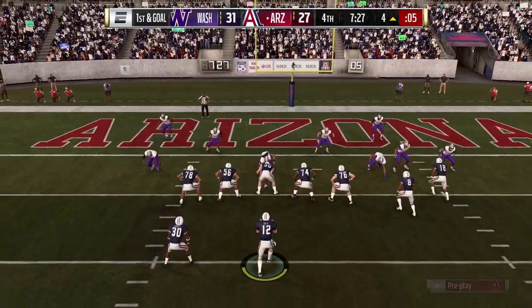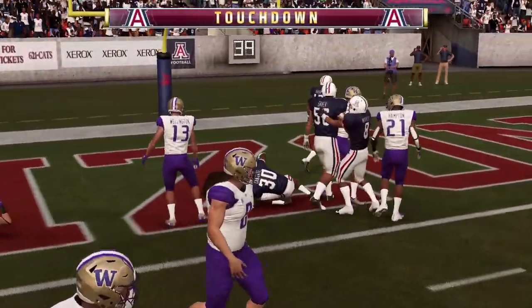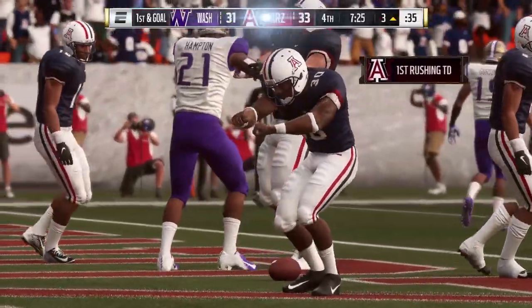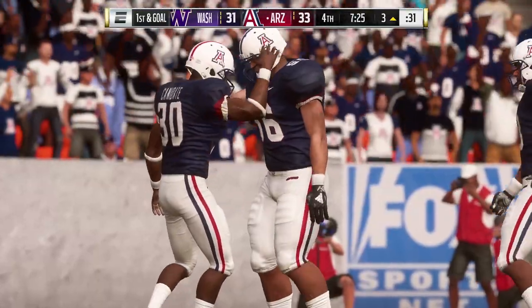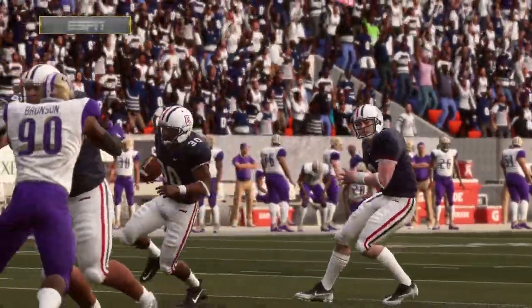Green, 39. They'll run it now out of the gun. And he will get into the end zone. Touchdown, Arizona. A great effort there. Taking it in from 4 yards out. And the Bills have taken the lead here in the fourth quarter.